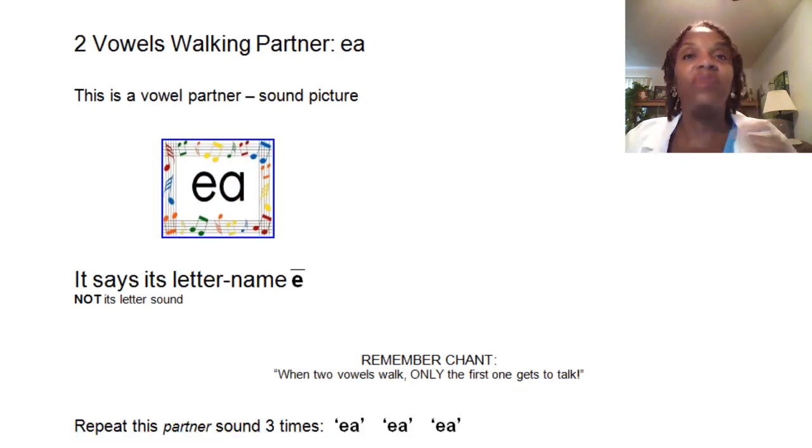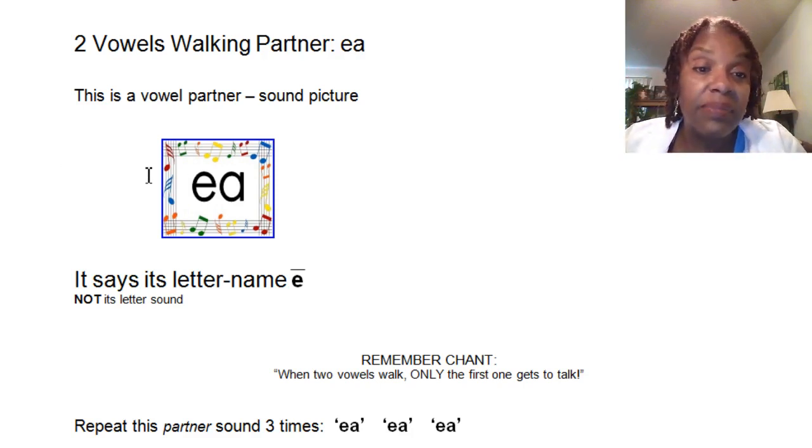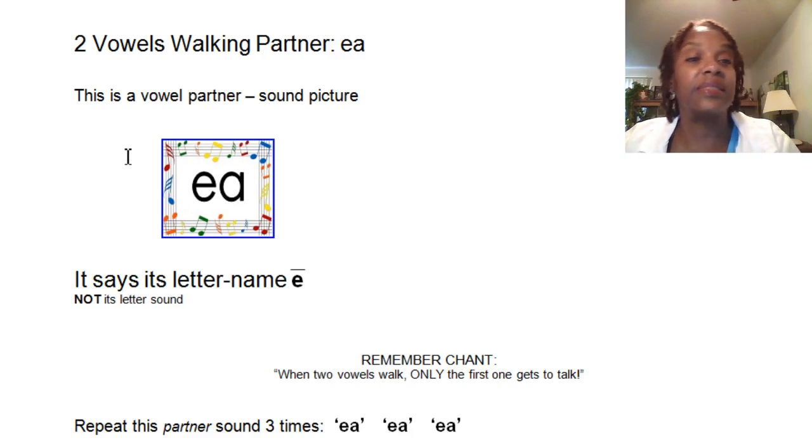All right, so let's start our new two vowels walking partner. We kind of did a preview. We did a sneak peek on what the vowel is going to be already because it's going to be EA. So think about this. This is a vowel partner sound picture, EA. It said its letter name E, not its letter sound.